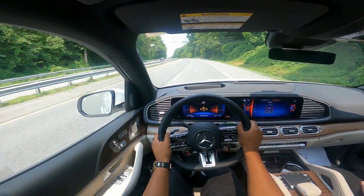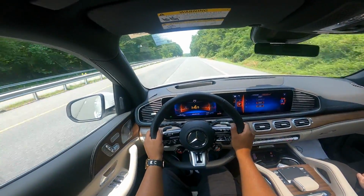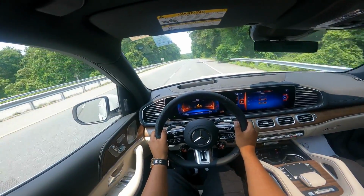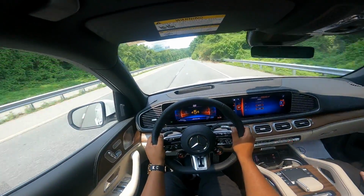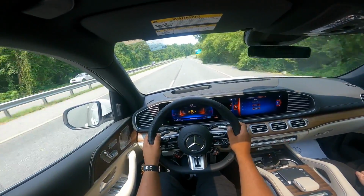And yes, this is a real manual mode. It will allow you to bang off that rev limiter. And the burbles. You can definitely feel a little bit of the weight. This is no light vehicle. It's about 5,200 pounds. You can feel it at a little bit higher speeds.